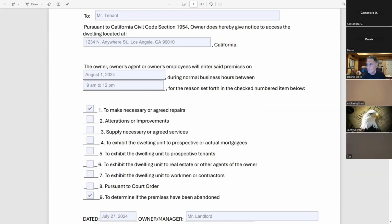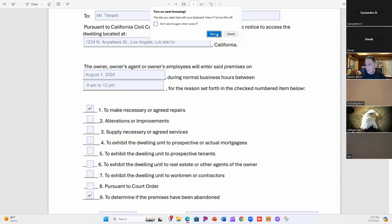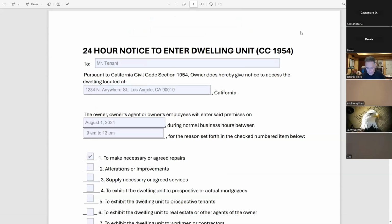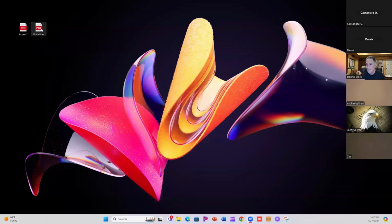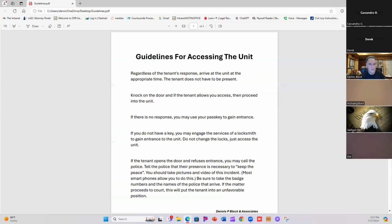Okay, now let's say what happens when you, here, let me get rid of this right here. And what we're going to do now is we're going to talk about guidelines. And I presume you guys are seeing the guidelines for accessing a unit.